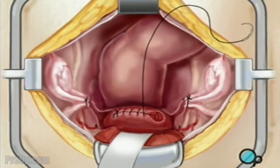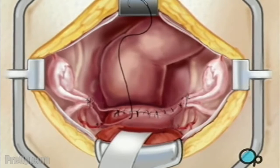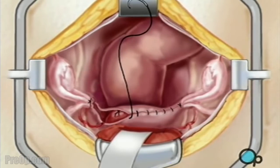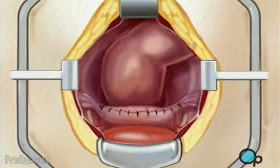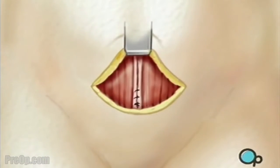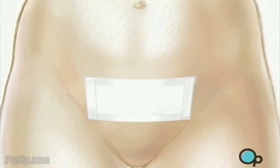The surgeon closes the top of the vagina with stitches and provides added support by attaching the ligaments that once held the uterus in place. The incision is then closed and a drainage tube may be left inserted at the site. Finally, a sterile bandage is applied.